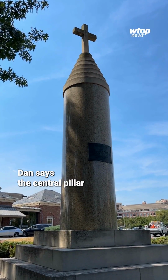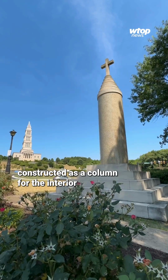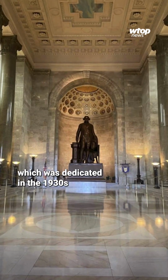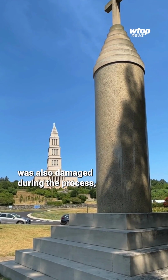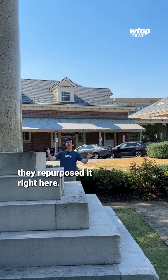Dan says the central pillar of the Alexandria War Memorial was allegedly first constructed as a column for the interior hall of the Masonic Temple, which was dedicated in the 1930s but didn't finish construction until the 70s. This pillar was also damaged during the process. But instead of throwing it away, they repurposed it right here.